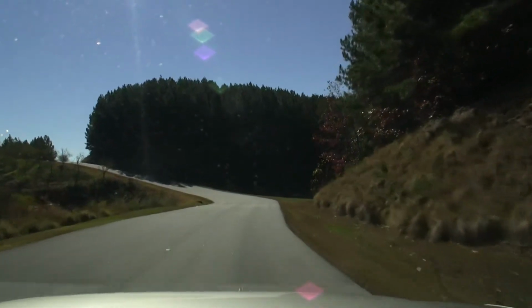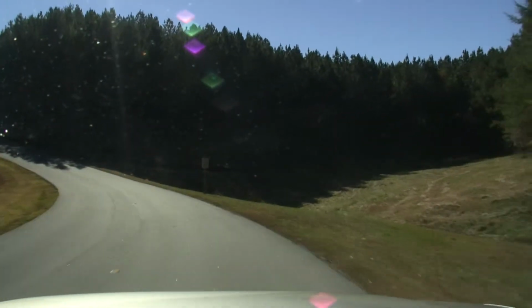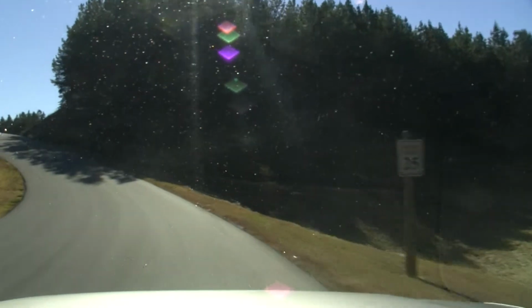I actually have the golf course on our left over here. Of course, you'll be able to see another video of that I'll have posted on the site.